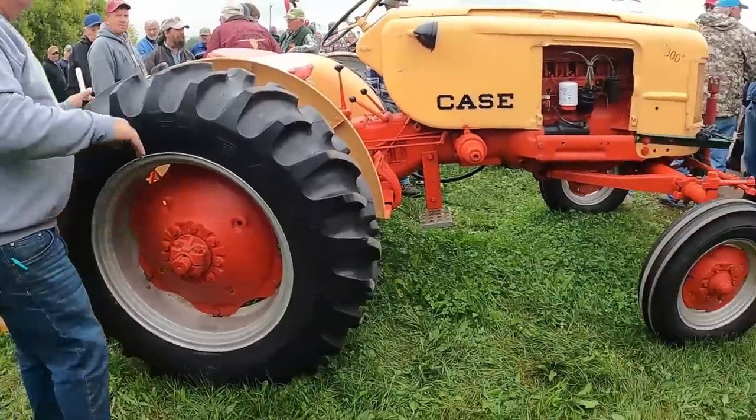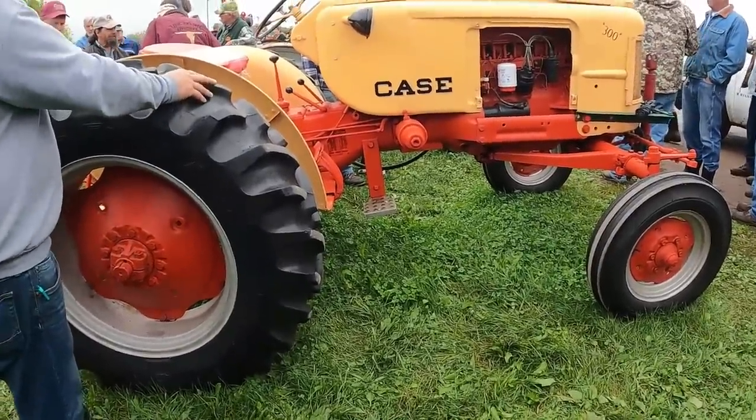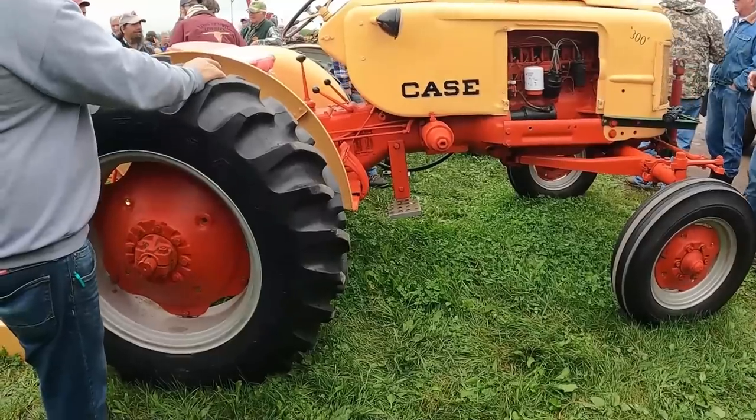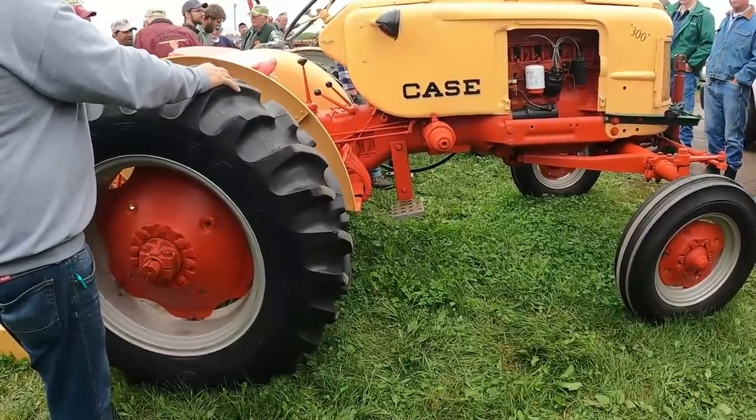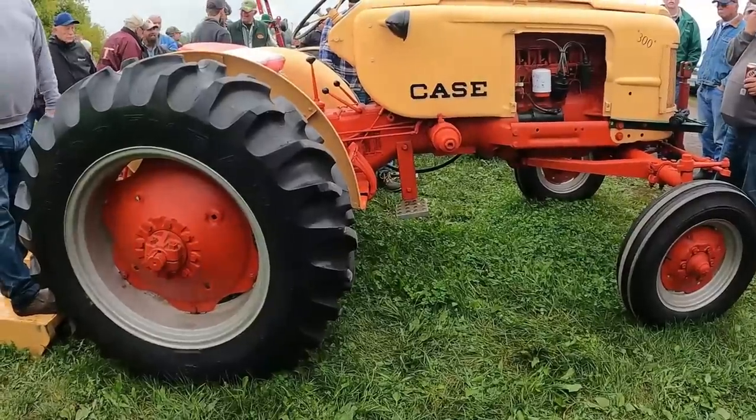With the brush mower. Dale, we're going to sell that little tractor there, ladies and gentlemen. The whole works, right to go. Runs and drives. You drove her off the trailer, put her right in line, guys. And we're going to sell the mower and tractor unit together. Looking good.